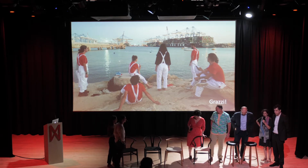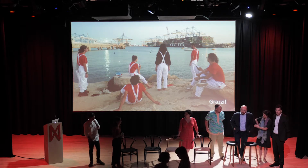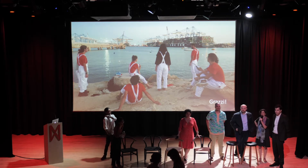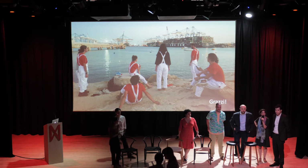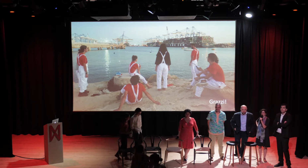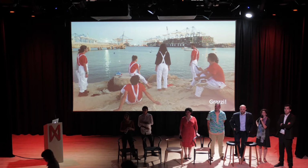So that you can see the beautiful chairs. Any questions? We have past participants, I think, somewhere here in the audience from last year, and maybe, hello, maybe they have questions.